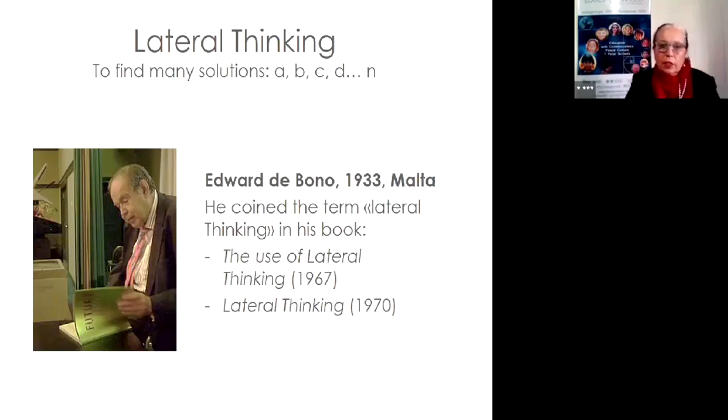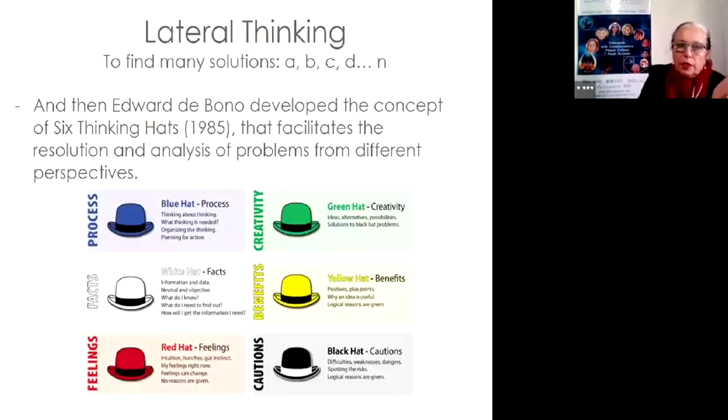So lateral thinking starts with Edward de Bono. It's a long time ago, 1933, Malta. He coined the term in his book, The Use of Lateral Thinking, '67, Lateral Thinking in '70, and then he developed the concept of the Six Thinking Hats, '85.